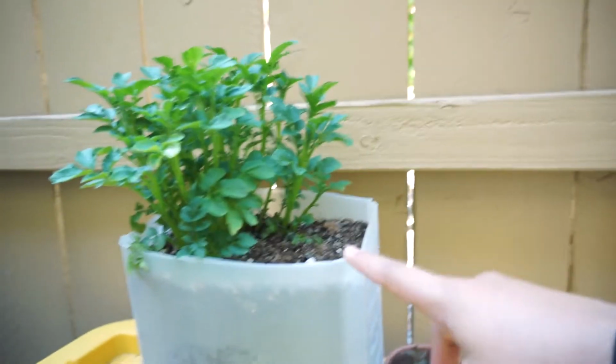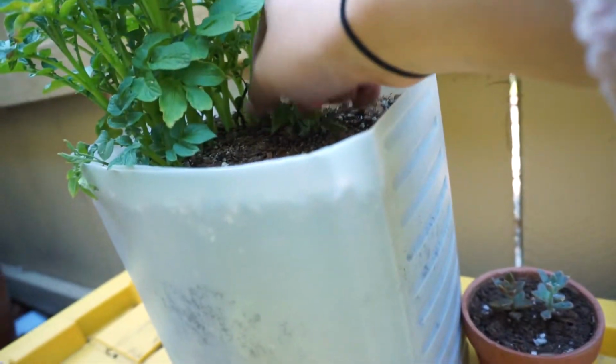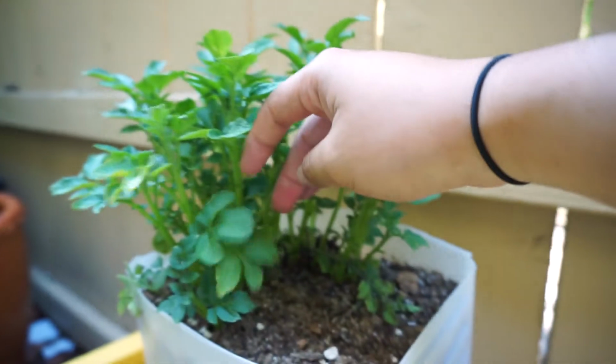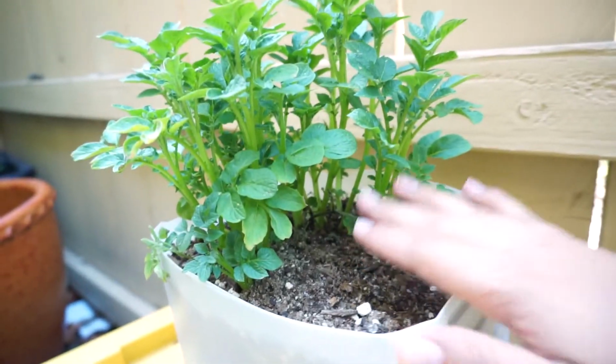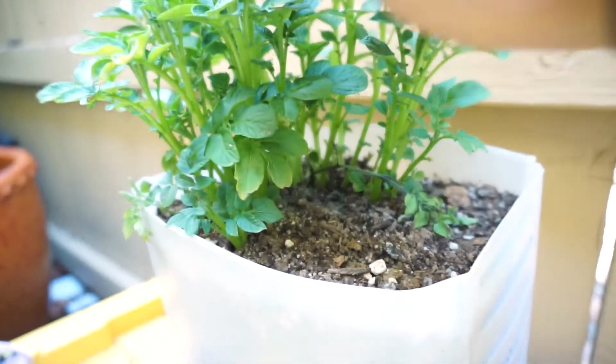The same thing with this one. I have been a little bit lazy about the dirt. I need to put more dirt on it. As you can see, oh, this wasn't like this yesterday. Look at, see, you see that? But they are getting a little bit tall, and I can tell that I can probably mound them with some dirt, probably all the way until this is full, but also kind of just like mounding it up.